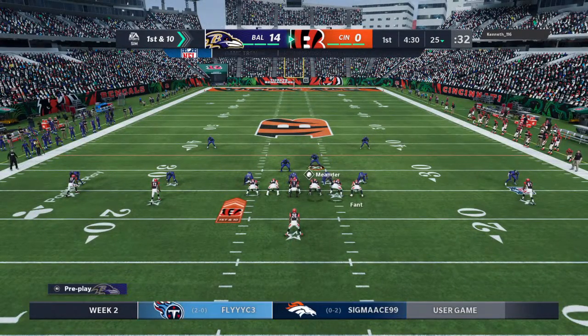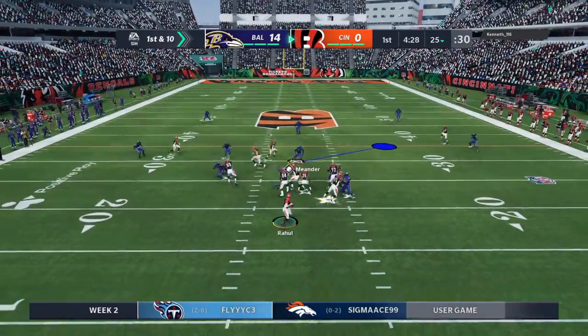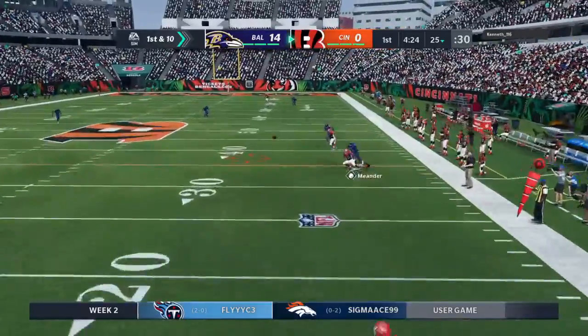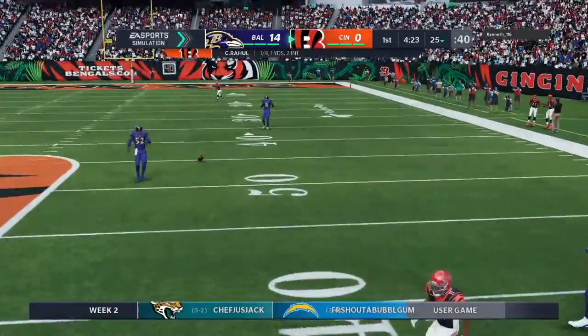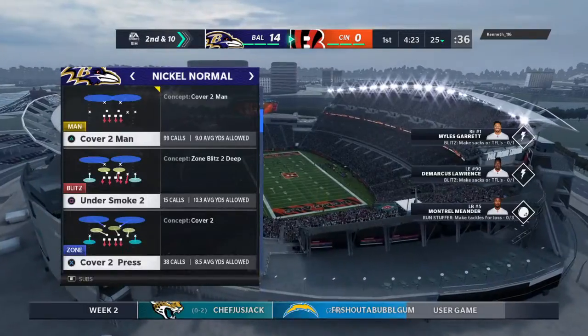52 the mark, boy, 52. After the pick 6, they go right back to the air, eluding the pressure right. And his throw is incomplete. Mecole Hardman, the intended target. And that'll bring up second down.